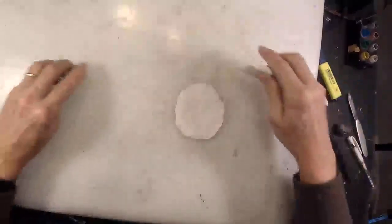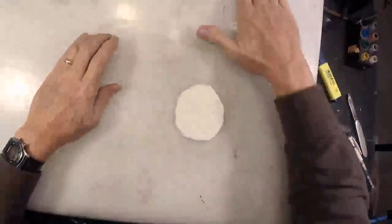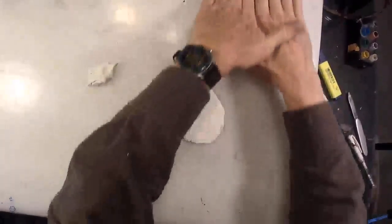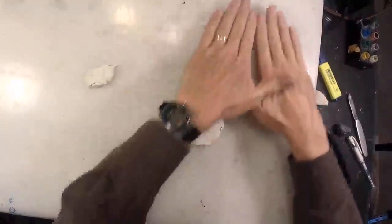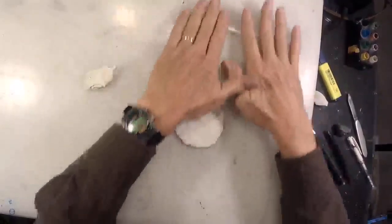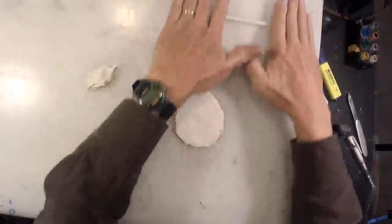And then you're going to take some of this clay. I'm going to have to find out what kind of clay this is because it works really well. It's nice and soft. It's not Sculpey, and it's not modeling clay. It's not self-drying clay. It might be oven. No, it's not oven baked because I put it in the oven one time and it melted. Anyway. All right, so you make a snake.